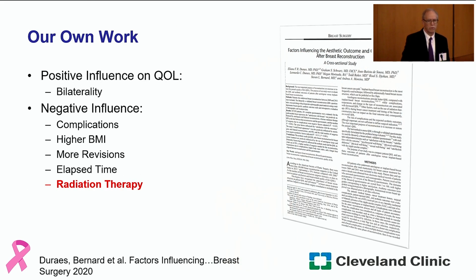This is our own work, and when we look at what influences quality of life for patients after breast reconstruction, the things that negatively affect it are listed below, and the big ones really are complications and higher BMIs. More revisions probably falls under complications. The amount of time that's elapsed since the reconstruction, which suggests that some of these reconstructions aren't holding up as well, and then finally radiation therapy. And realize that this paper was published in 2020, so this is really data based on some of those things I showed you in the first 10 slides or so.